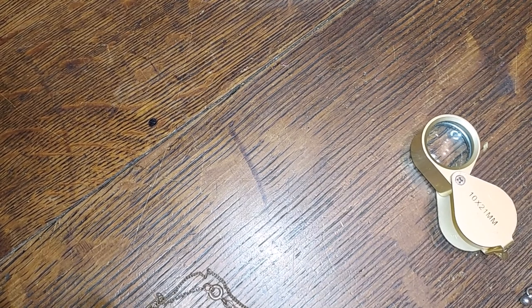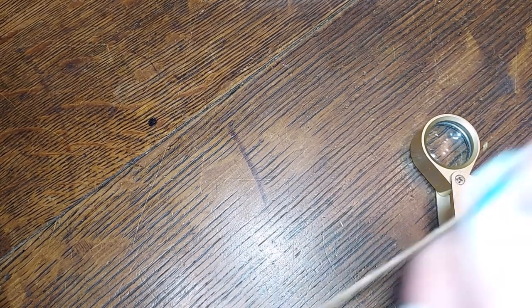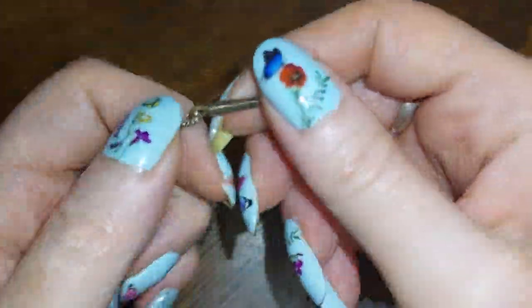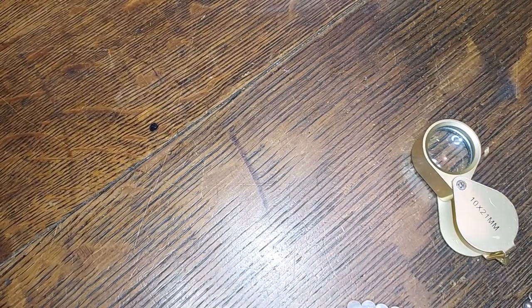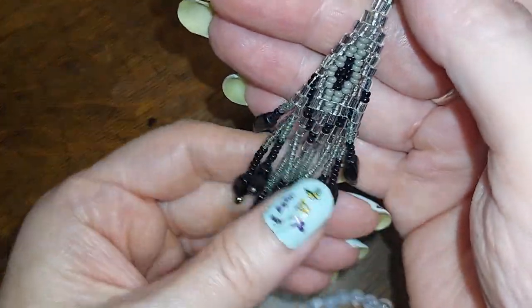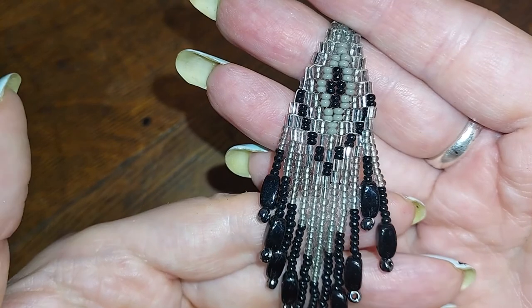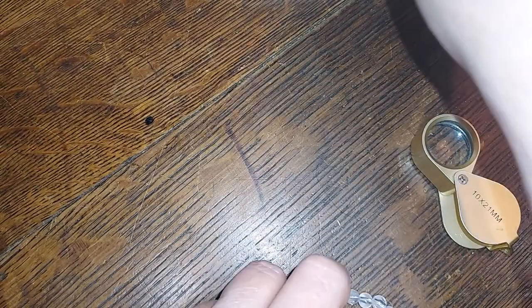Oof. Let's do this. It's a little, there we go. There's a little tiny dainty necklace. It's just a little bar. There's a broken chain. Piece of one. Ooh, that's pretty. Black and silver with a little bit of gray. Oh, wait. Why does that look green in the camera? These are gray, and these are gray up here. Those are neat.